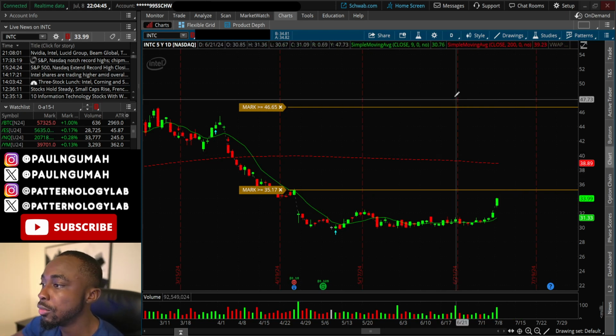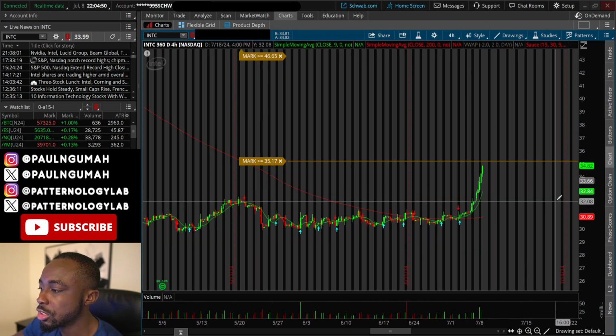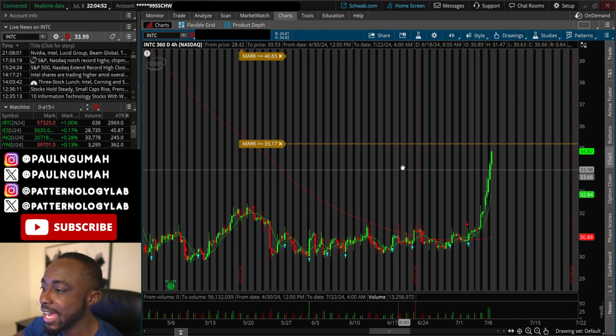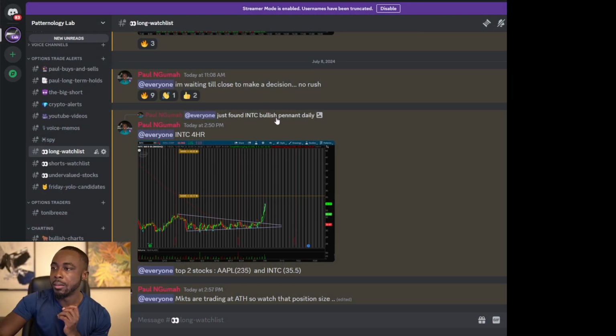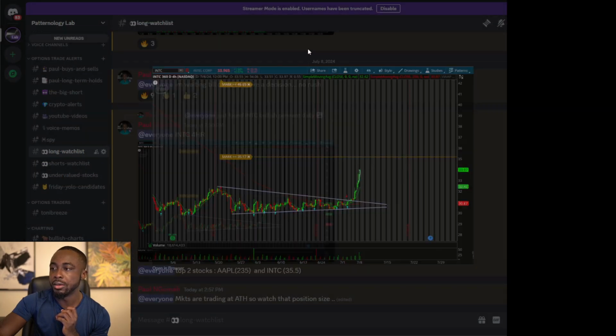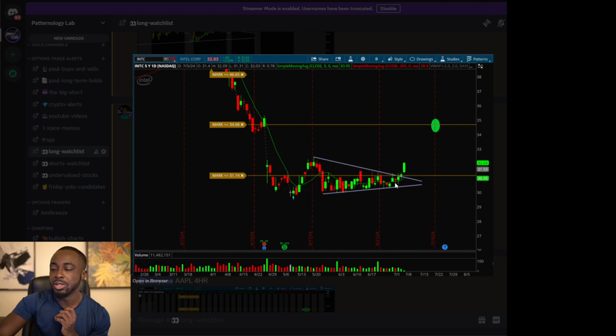All right, now we're going to dive into the 4 hour because there is a structure on there. The structure on the 4 hour, I actually saw this thing on Friday. So this is what it is. And Intel 4 hour right here. But on this day, on Friday, it looked like this. My mistake was choosing Apple over Intel. I should have just bought both. I don't know why I didn't buy both. They both look spectacular. But I chose Apple.